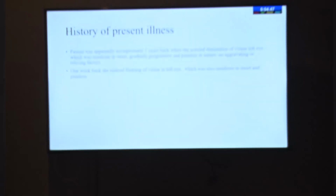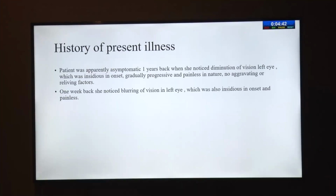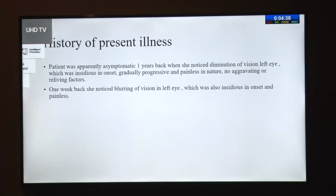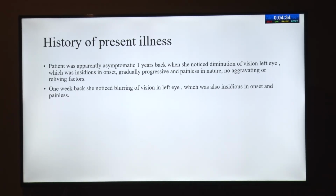Good afternoon everyone. I'm going to present a case of a 73-year-old female resident of Delhi who came with the chief complaint of diminution of vision in the left eye since 1 year. The patient was apparently well 1 year back and was asymptomatic when she complained of sudden blurring of vision since 1 week when she presented in the OPD, which was insidious in onset and painless.